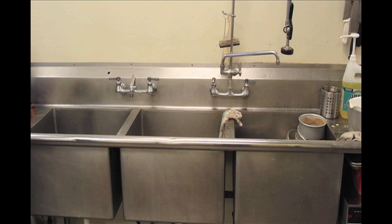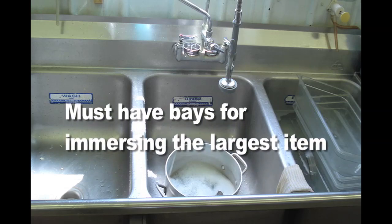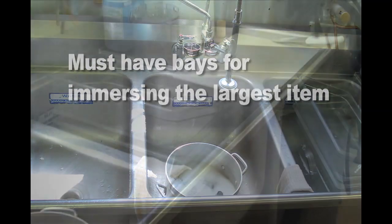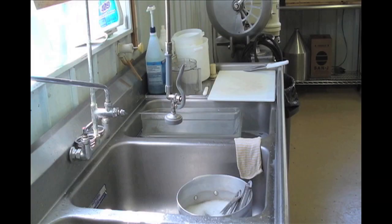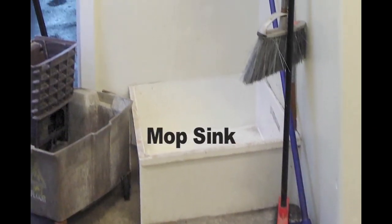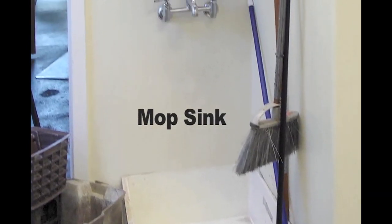The equipment washing sinks must have bays that are large enough to immerse the largest equipment for washing and must have drain boards for stacking soiled equipment as well as for air drying clean equipment. The equipment washing sink must be supplied with hot and cold running water and be properly connected to the wastewater disposal system. The last type of sink required for food establishments is a mop sink. A mop sink is required for filling and dumping mop buckets and for rinsing out soiled mops.